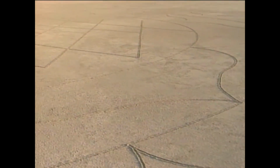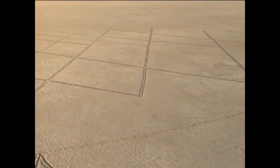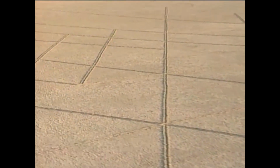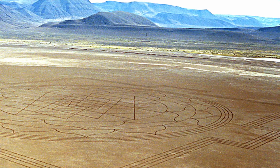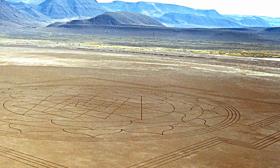When you're on the ground looking at this, the first thing that strikes you is the precision of the lines. They're absolutely smooth, absolutely even. And where are the footprints or tire tracks? There is no sign how anyone could have come here and done this work and then left. Just to have the land surveyed and laid out with this accuracy would cost $100,000. But why would anyone create something this big, this precise, this far from where anyone would see it?